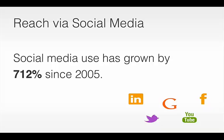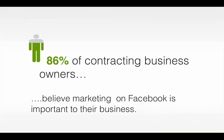Social media use has grown by 712% since 2005. It's been on fire. I mean, obviously, you all know Facebook, Twitter, and these things, and maybe you don't use them personally, but you hear about them a lot. Other people are using them, and that's what matters, okay? It's not right for you to say, well, I'm not using it, so I'm not going to promote my business on there. Who cares what you use? What you care about is what your customers use. If they're on there, you want to market to them there.